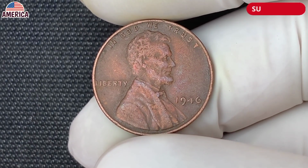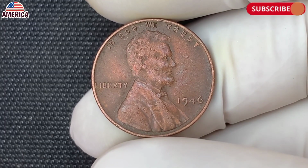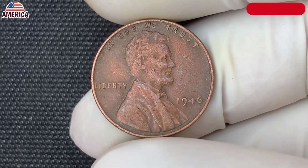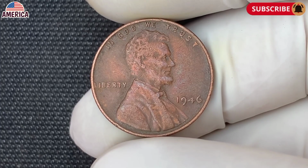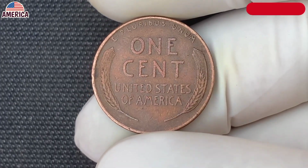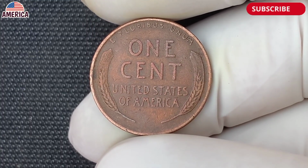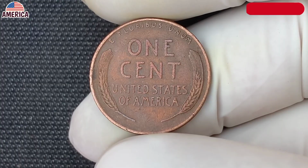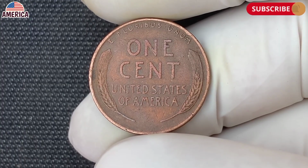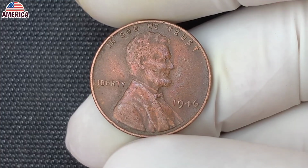Another highly collectible variety is the double die obverse, or DDO. This occurs when the die used to strike the coin shifts slightly during the minting process, creating a duplicate impression. This doubling can appear in the words Liberty, In God We Trust, or even the date 1946. If the letters look thick, blurry, or slightly duplicated, you might be holding one of the rarest coins from the post-war era. But there's more.